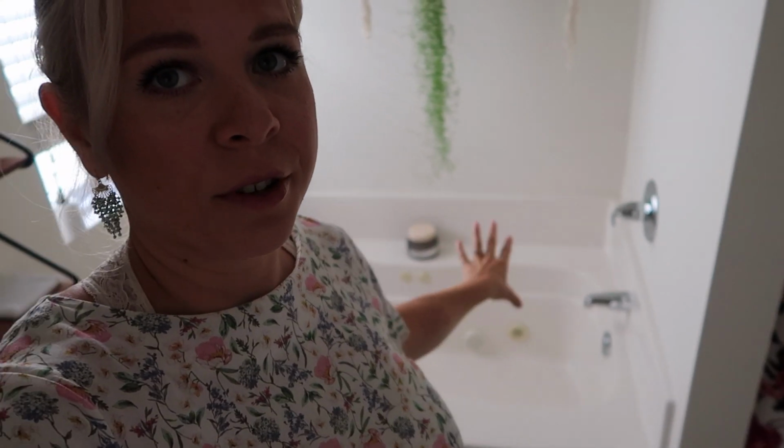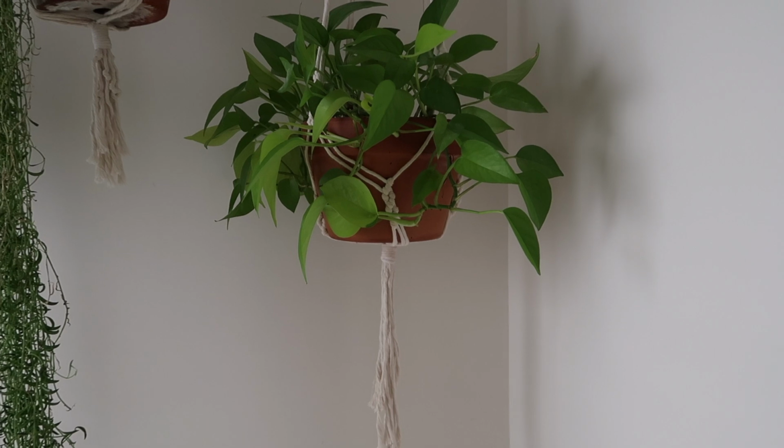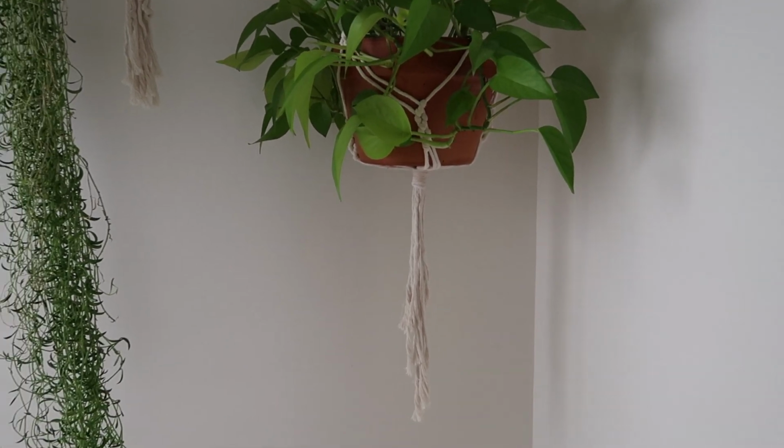Okay, I'm in the master bathroom, and if you missed my master bathroom makeover video, you need to watch it because this room looks totally different than it did. But when I was making it over, I added some plants over the tub area because I just did not know what to do here. And so I have a pothos. You guys, I'm learning.